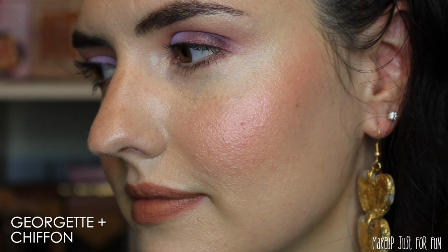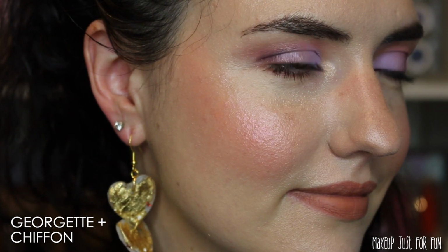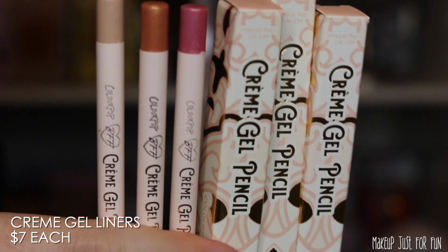You could go even more dramatic if you wanted a really, really bold, bright blush look. But I really love the way that these two shades look blended together. And these Super Shock cheeks are just stunning. I love them so much.